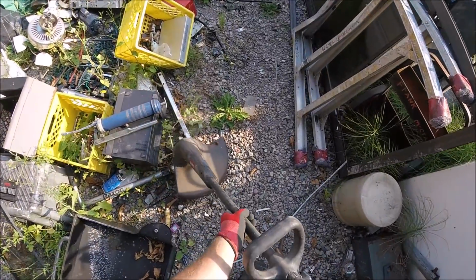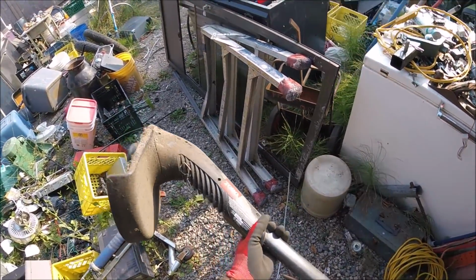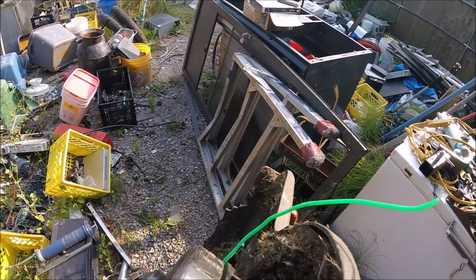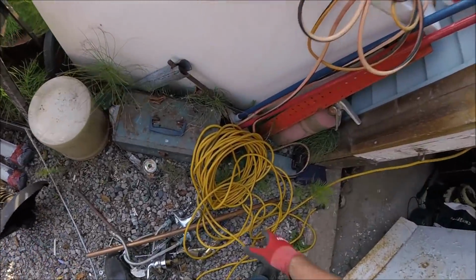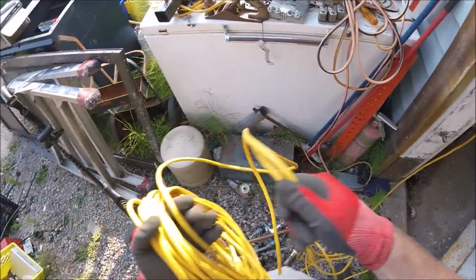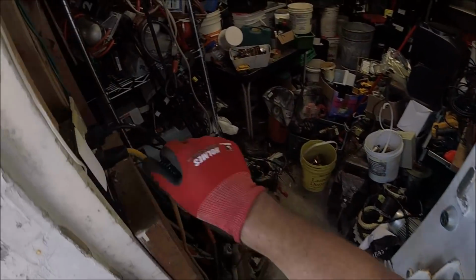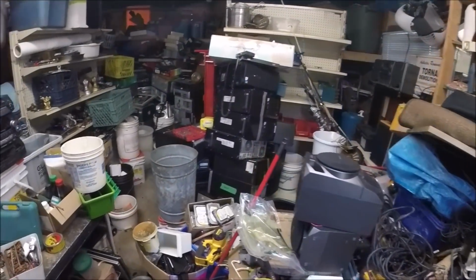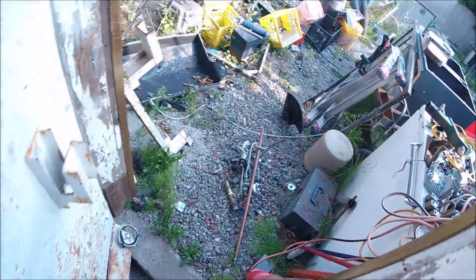Let's see if this thing works. Sounds blown. Yep, it's burnt. Garbage. I wanted to be able to cut my grass with that one time. It's burnt. That's worth a try. I found good ones working before. Okay, so the computer's all fell over there. Possibly, I don't know. Okay, so I'll put this in my garage.